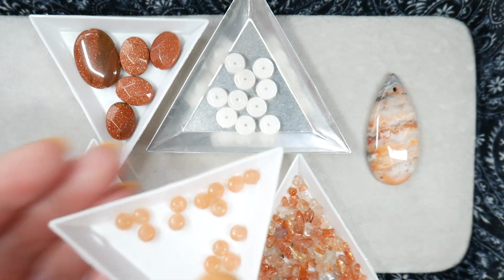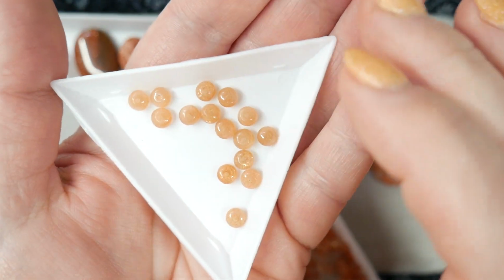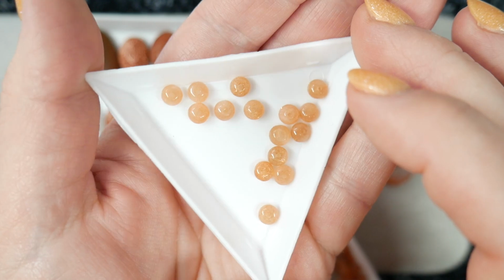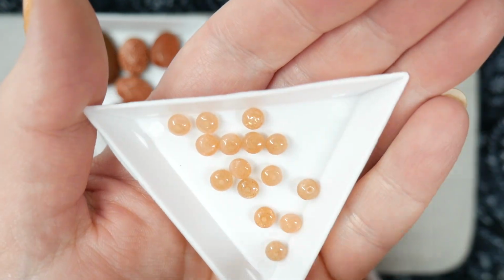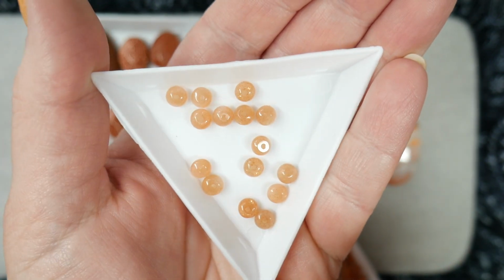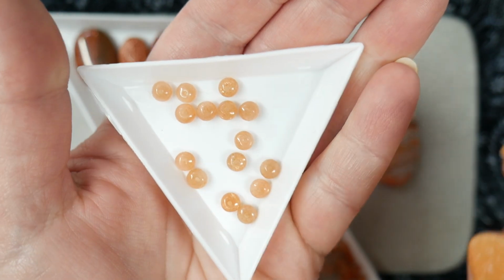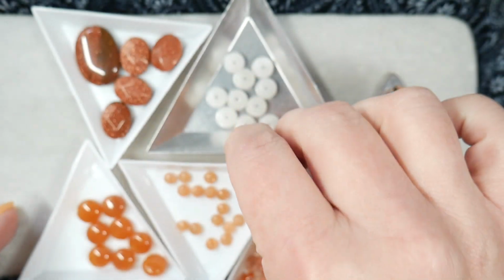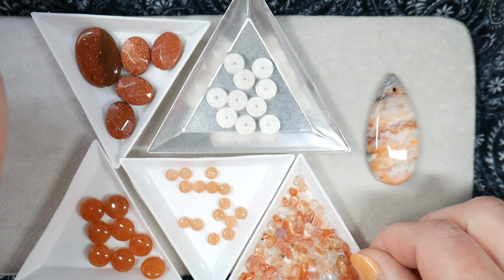Then we have 5 by 3 millimeter sunstone rondelles. So these are tiny little rondelles. And of course, I don't think the camera's picking it up, but you can see a little bit of chatoyance in it, as well as some sparkles. Not sure if it's picking it up or not. Very pretty in person. I don't think the camera's doing it justice.